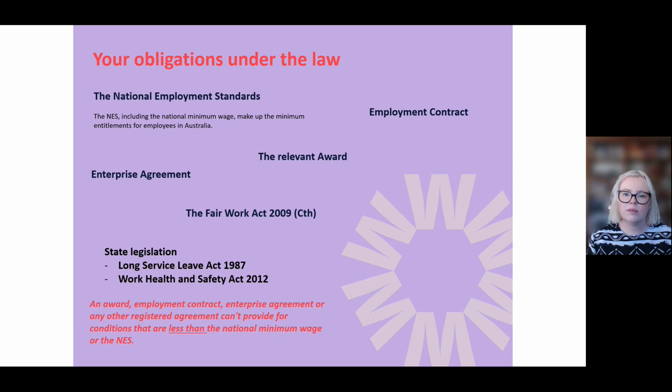Employment contracts, which are individual contracts between you and your workers, which have to be better than the workers' entitlements under the award and the National Employment Standards. And of course, then there's the legislation that underpins those things, being the Fair Work Act and state legislation as well, like the Long Service Leave Act and the Work Health and Safety Acts.